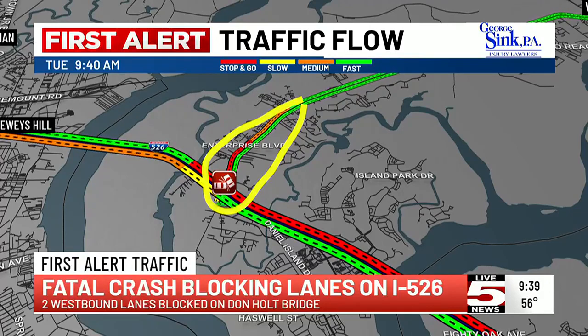So once again, 526 on the westbound side, two lanes are blocked due to, unfortunately, a fatal accident that occurred about an hour ago. I believe, according to Charleston Police Department, they do not have an estimated time where those lanes will be reopened. Sometimes it can take several hours as they do their investigative work and clean everything from the roadway there.